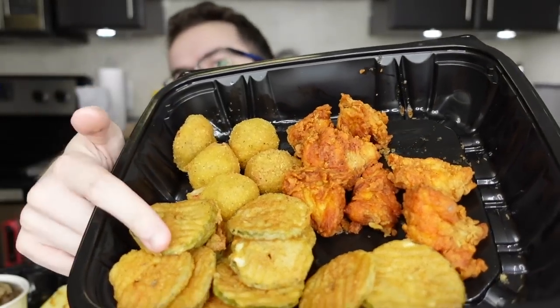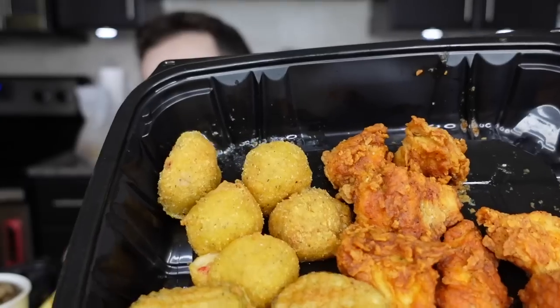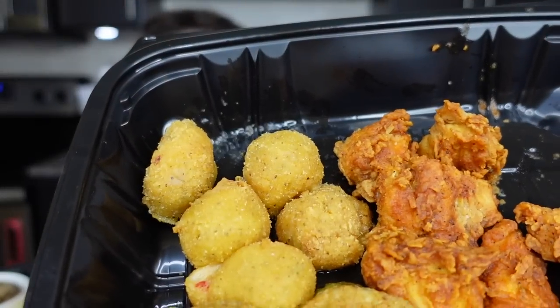There's the bites, the pickles. The chicken, I still don't know what those are, but I'm assuming it's like cheese or something. I'm not sure. I am not gonna Google it either. I'm just gonna eat them and figure it out.